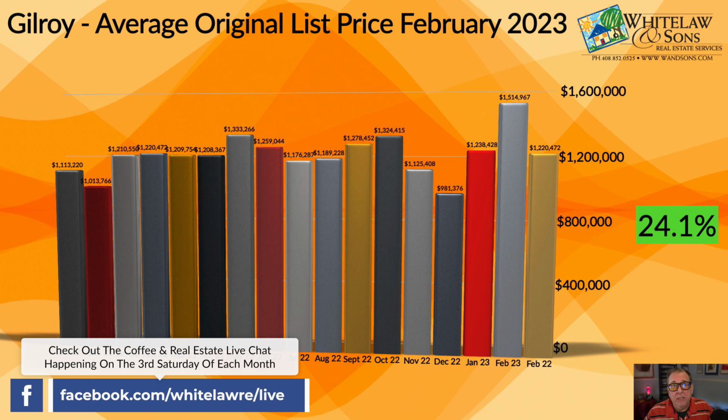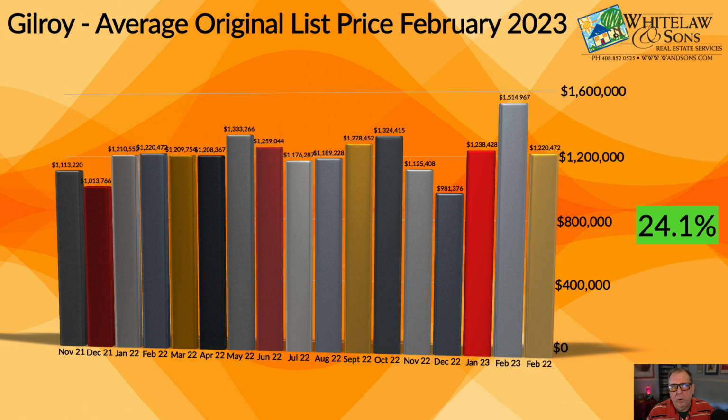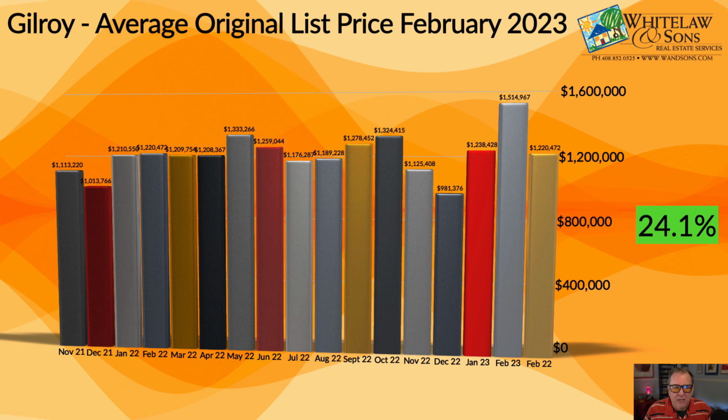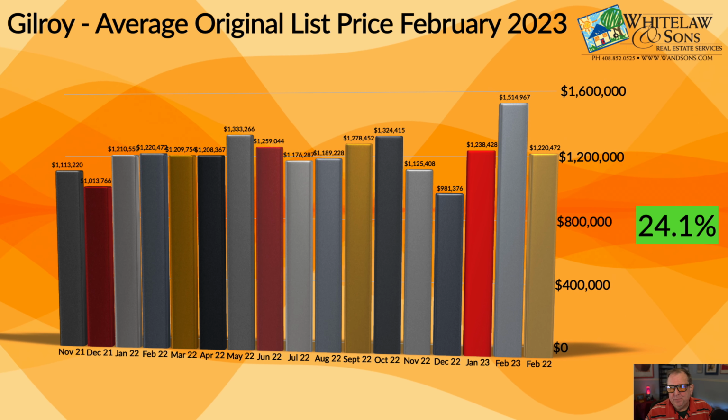So in February, sellers were expecting to be able to sell their homes for 24.1% more than they did a year ago on average. Now, this is a big deviation for Gilroy. Gilroy has been my one community where everyone seemed to get it, that they understood that this market had been depressed and gone down. But in a situation like we find ourselves now, that is not necessarily the case.